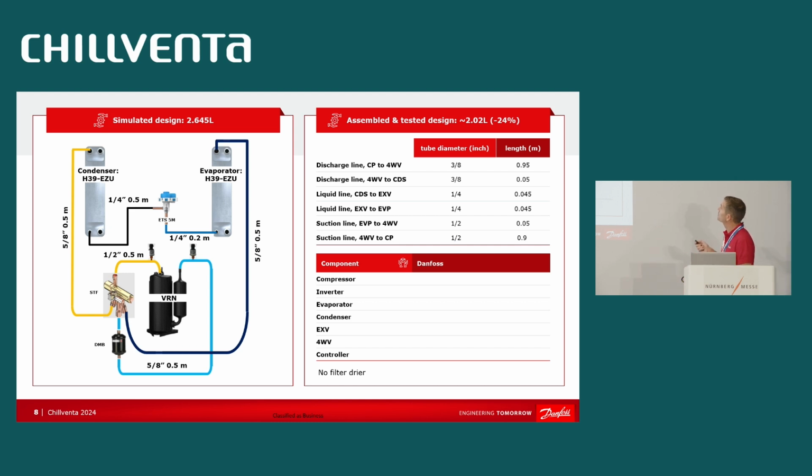And this is what we actually assembled. What we assembled is significantly more compact. At the end of the day, we had a 24% reduction of internal volume. To be noted also that what we assembled had no filter dryer, which is something that can be discussed and questioned. On a new system coming out of a factory, a very compact water system, do we really need a filter dryer? It's not guaranteed. After a service operation in the field, then okay, we definitely need a filter dryer.